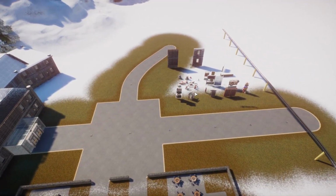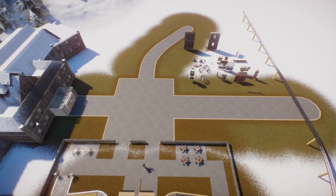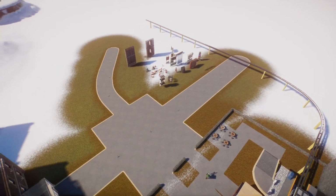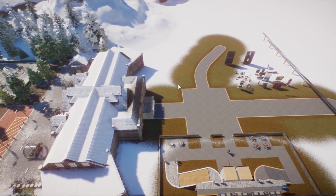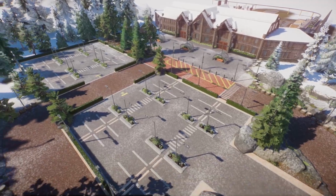I keep moving these around. These are just random pieces that I used when decorating the interior of the lodge building. I just keep moving them around because I don't want to delete them just yet, but as we keep expanding, I'm going to have to move them somewhere else. So anyway, that's where we are in Aurora Zoo.